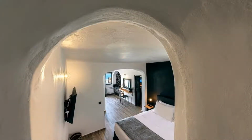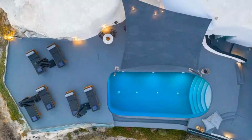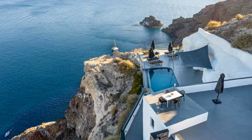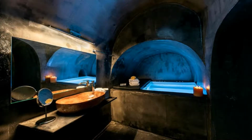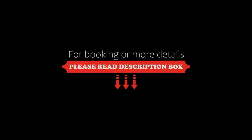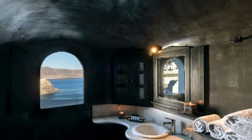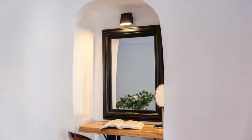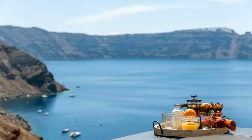You can see more than 100 reviews of this hotel on booking.com. Its review rating is 8.7, which is fabulous. The check-in time of this hotel is 3 p.m. and the checkout time is 11 a.m.